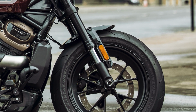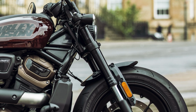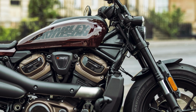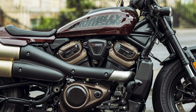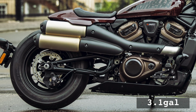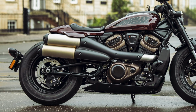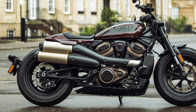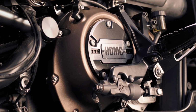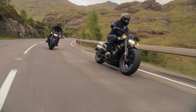It has 43mm upside down fully adjustable forks and a fully adjustable piggyback monoshock at the rear, so the Sportster S has a power and handling package like no other Harley before it. Consumption figures are decent too at 49 mpg, and it has an 11.8 litre tank. The bike has 90mm of ground clearance and is good for 34 degrees of lean angle. If, like me, you're not a fan of the foot forward riding position, Harley do offer a factory option mid-mounted foot control which maintains the lean angle and would allow for better control of the bike.